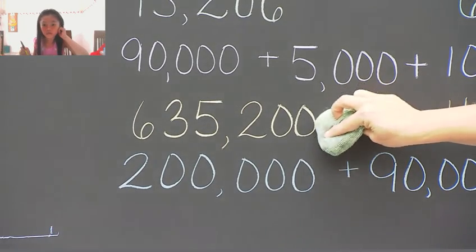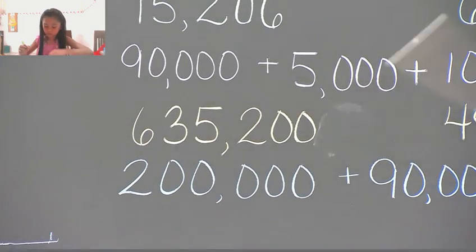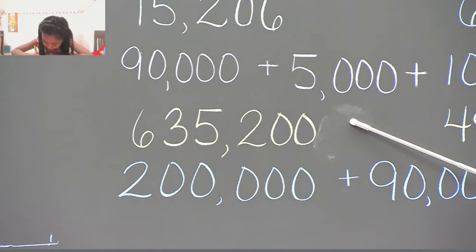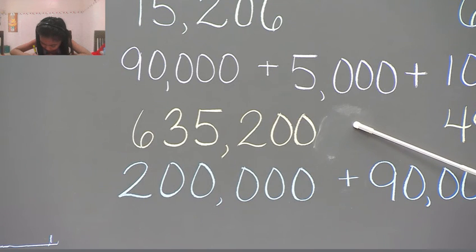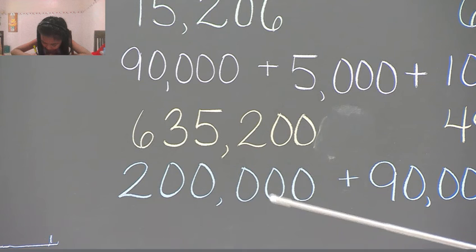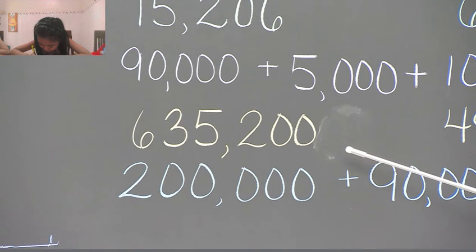This number right here, let's take a look at these digits. Count how many digits you see in this number. Adriana? 6. Yes, there are 6 digits. Read this number for me nice and loud. Una?